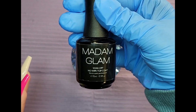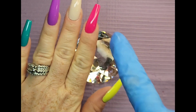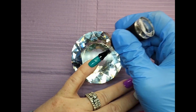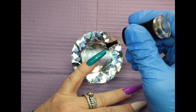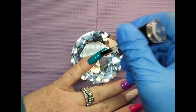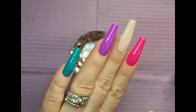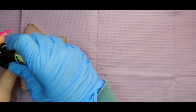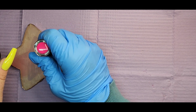Alright, so I cured all those, and I'm going to go in with the Madam Glam No Wipe Top Coat. I'm just going to put that on the pinky, ring, index, and thumb. I'm not going to put that on the middle finger because you'll see what I'm going to do on the middle finger. So I did a coat of that and I cured it for 30 seconds.